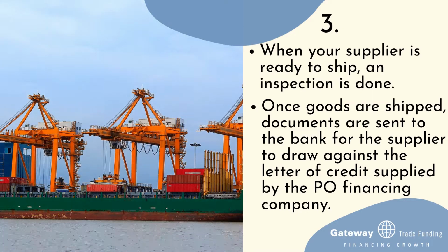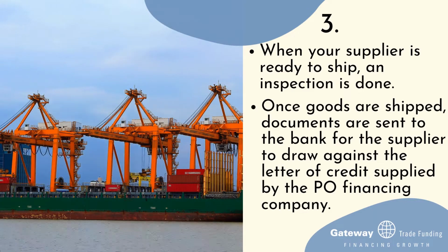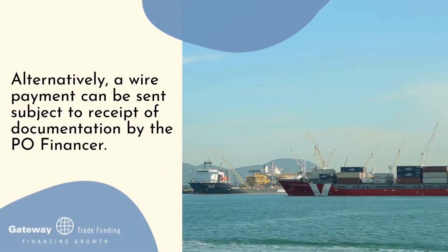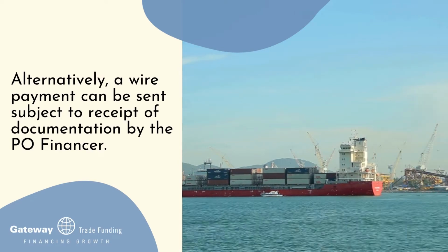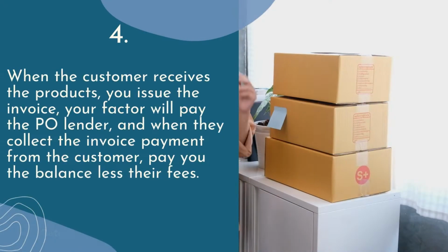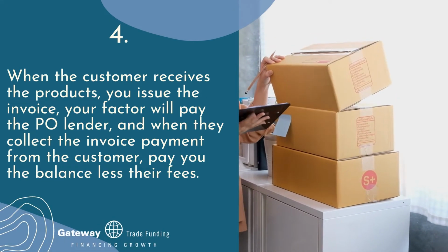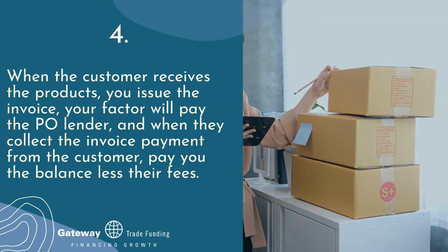Once goods are shipped, documents are sent to the bank for the supplier to draw against the letter of credit supplied by the PO financing company. Alternatively, a wire payment can be sent, subject to receipt of documentation by the PO financier. When the customer receives the products, you issue the invoice, your factor will pay the PO lender, and when they collect the invoice payment from the customer, pay you the balance less their fees.